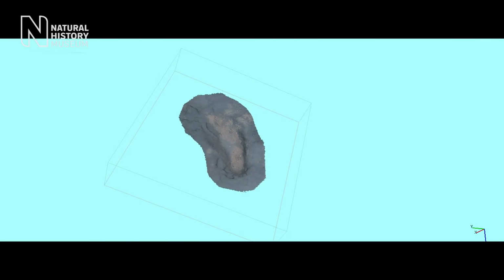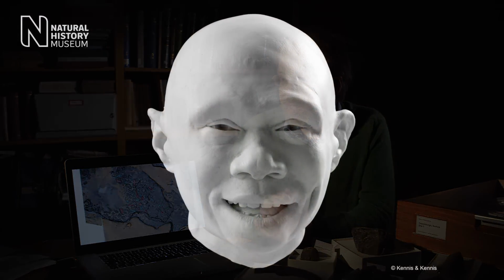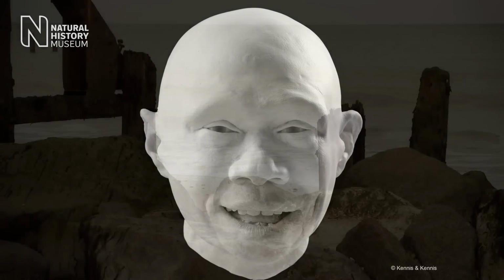We can't be certain about the human species that left these marks, but we know from the age of the site that in southern Europe there's a species called Homo antecessor, and it's possible that these tracks are actually the footprints left by that early human species.